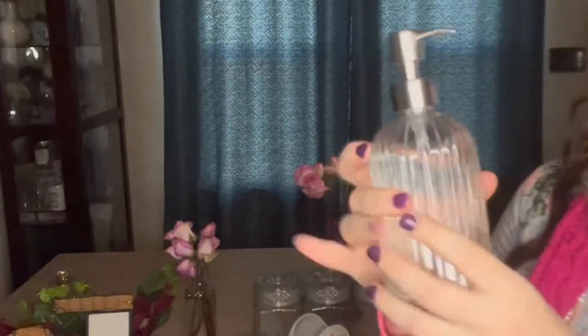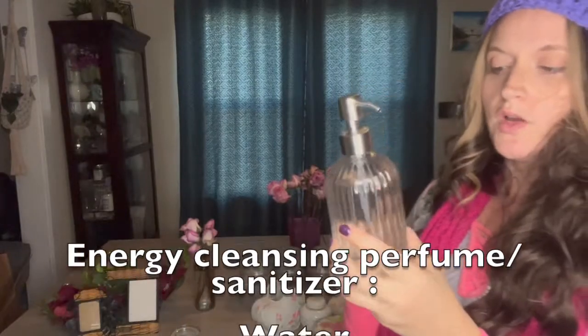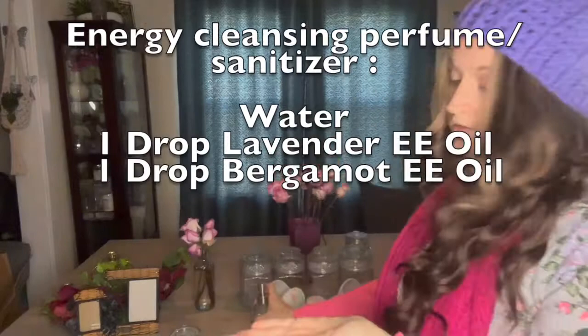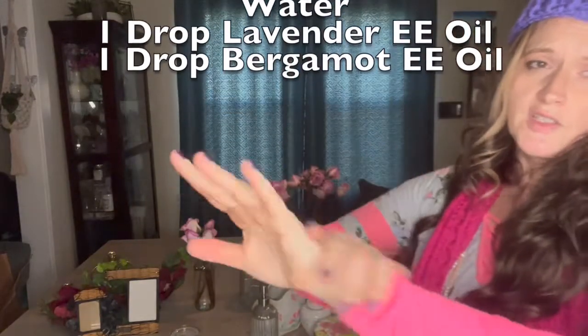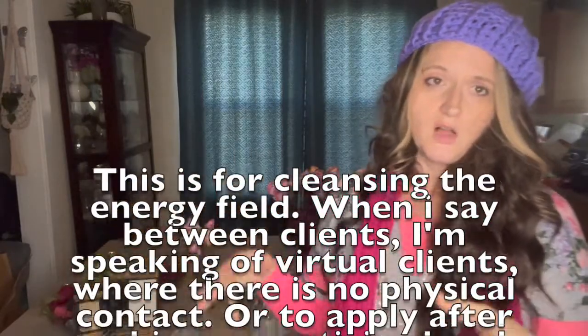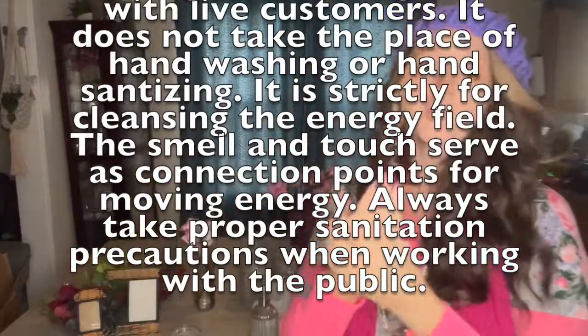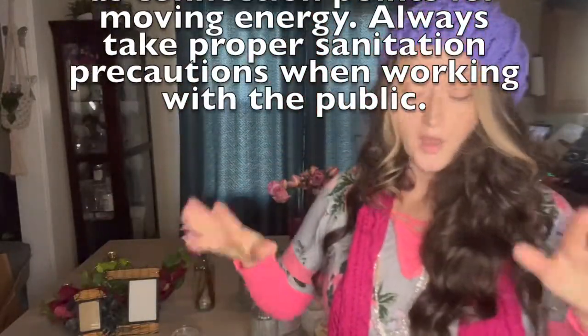Another type of cleansing is with this perfume that I made. It's just water and a couple essential oils. This one has lavender and bergamot. You squirt a little on your hands. This would be great for cleansing yourself before and after spell work. If you are a reader of some type, if you do tarot readings or oracle readings, angel readings, and you need something quick to cleanse you between clients that you're seeing, you could keep something like this out on your altar and you can just cleanse your hands, say the work is done, and kind of leave everything. This is a great personal cleanser.